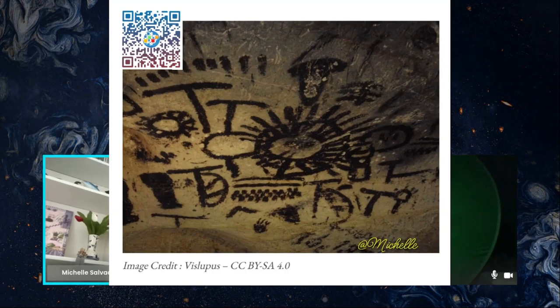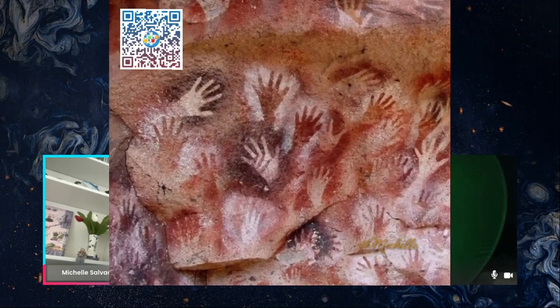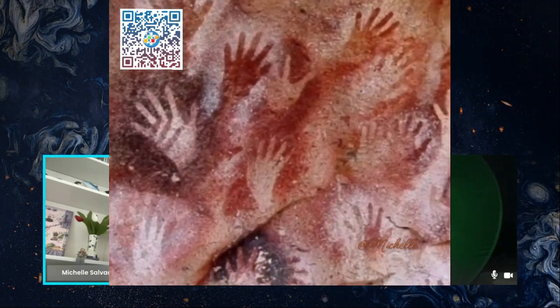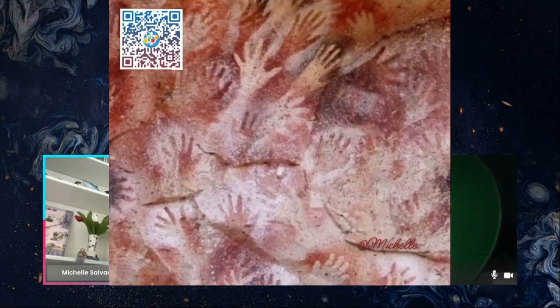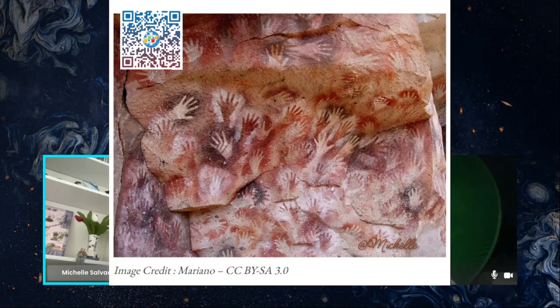Absolutely. And now let's go to Cueva de las Manos, which is located in Patagonia in the southern part of Argentina and contains cave paintings that were created between 13,000 and 9,000 years ago. Oh, amazing. Yes, that was interesting.